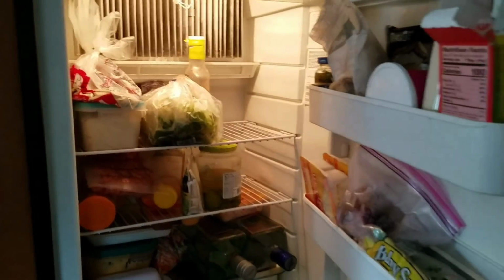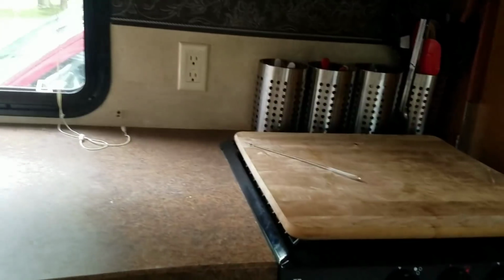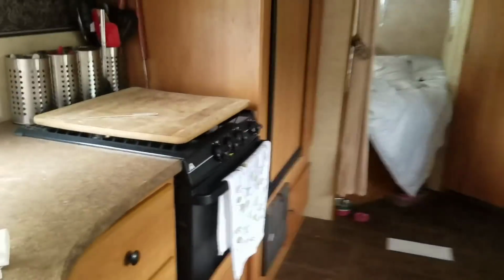Wow, you have it stocked too. Yep, we're going out again. Nice. We just leave it plugged in. Microwave, electric stove, I gather. Gas. Oh, propane. Awesome, man.